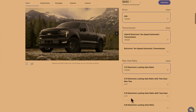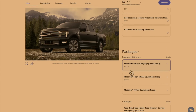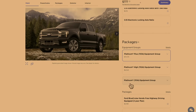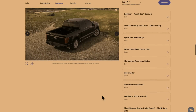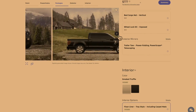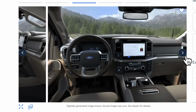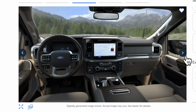Just to confirm what I said earlier, it is 703A equipment group. This package is what replaced the limited. Now, Platinum does come standard with blackout, and it has a high equipment group here. But if you scroll down, here's the interior. It's called Smoked Truffle, and here are all the pictures for it. I personally like it better than the limited blue and gray interior. I think this is just a little bit more upscale, and it still has a diamond stitched leather and everything too.